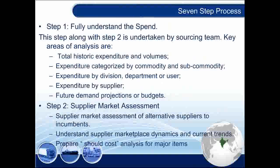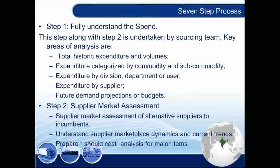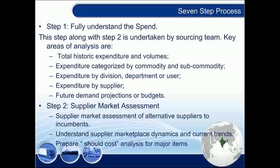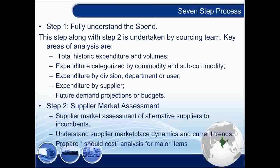Step 1, fully understand the spend. So you're trying to look at historic expenditures and volumes. Expenditures are categorized by commodity and sub-commodity, expenditure by divisions, expenditure by supplier, and future demand projection. Demand projection is also important when you are planning to go for strategic sourcing.